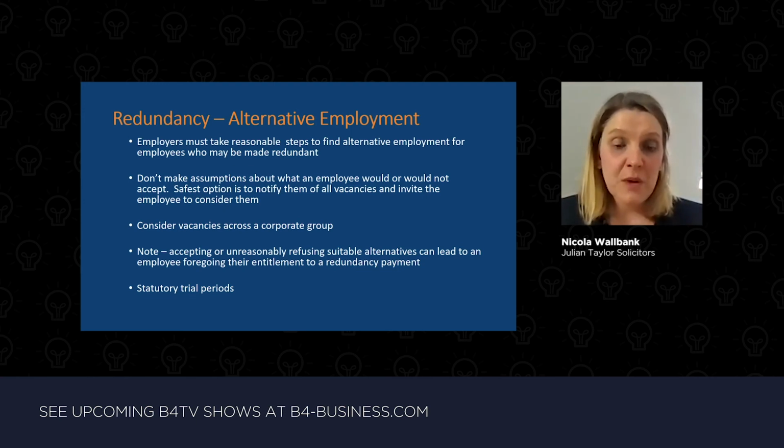And it's worth mentioning as well that you do need to consider vacancies across a corporate group. So that does involve looking at other companies, if there is a family of companies, to see if there are potential vacancies elsewhere. Do note that accepting or unreasonably refusing an offer of suitable alternative work can lead to an employee foregoing their entitlement to a redundancy payment.